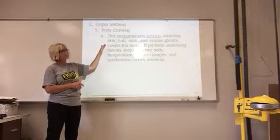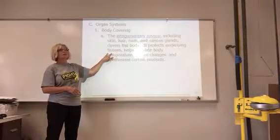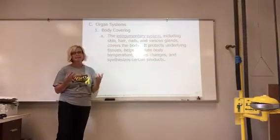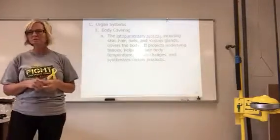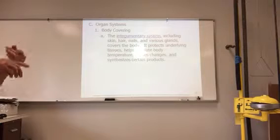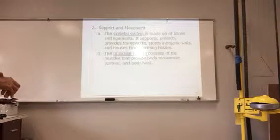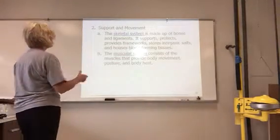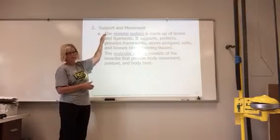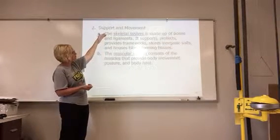Its job, the physiology part, it protects, is probably the main one. Regulates body temperature, senses, it has a lot of receptors in it. So integumentary: skin, hair, nails, very protective system. When we get to support and movement, there's a couple that fall under there. Skeletal system, I'm assuming that you know what the skeletal system would include.